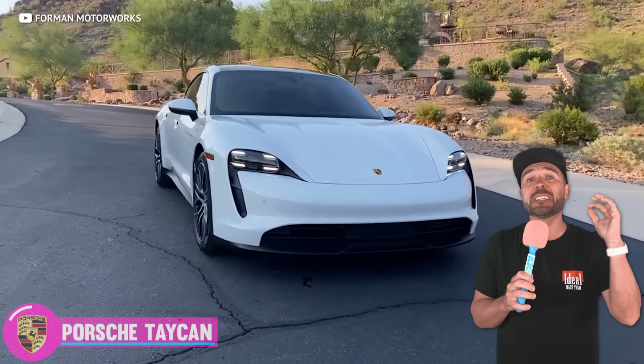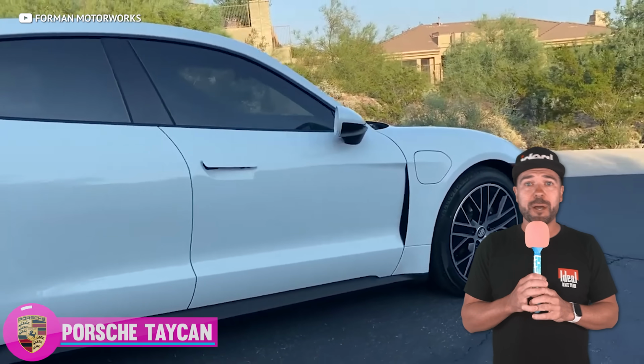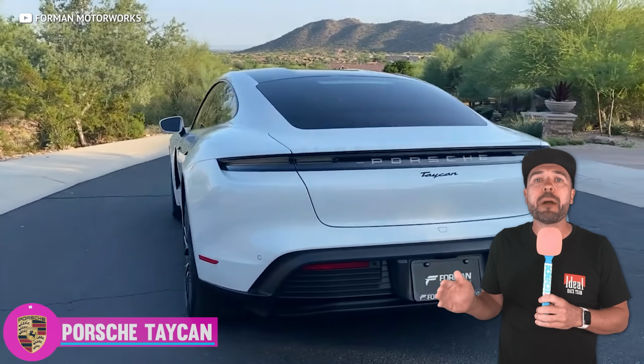If you want an EV Porsche though, my suggestion is get the base model because they seem to depreciate slower than the turbo trims. But let's face it, you're not gonna come out a winner here.